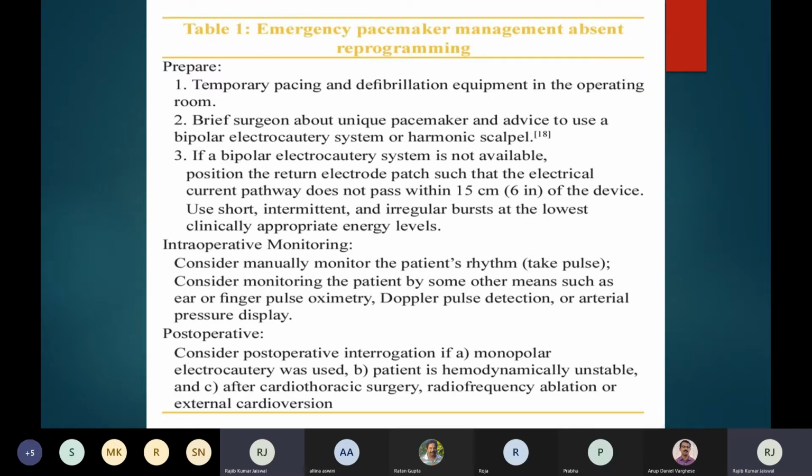Intraoperative monitoring: consider manually monitoring the patient's rhythm, that is, take the pulse by palpation. Consider monitoring the patient by some other means such as ear or finger pulse oximetry, Doppler pulse detection, or arterial pressure display. Post-operatively, consider interrogation of the device again if monopolar cautery was used, if the patient is hemodynamically unstable, after cardiothoracic surgery, or if radiofrequency ablation or external cardioversion was done.